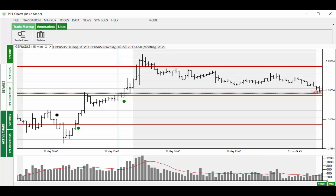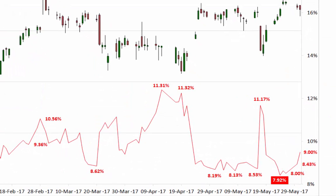Right, let's have a look at the implied volatility. So the implied is moving up as well, and this is why we're starting to see some momentum build.